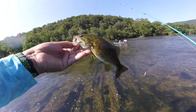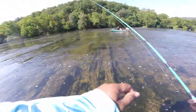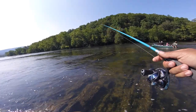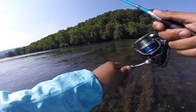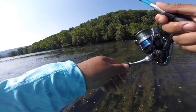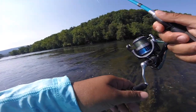Still in the Shenandoah, day two. Beautiful smallie. Thank you. Let's see if we can catch another one.